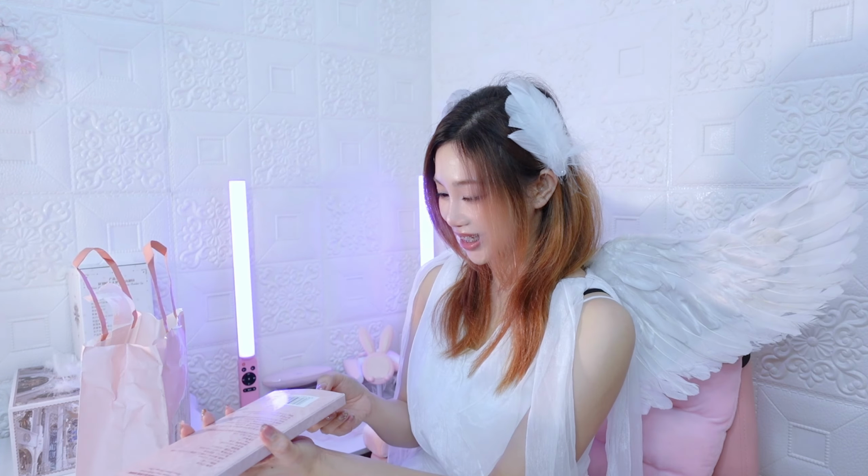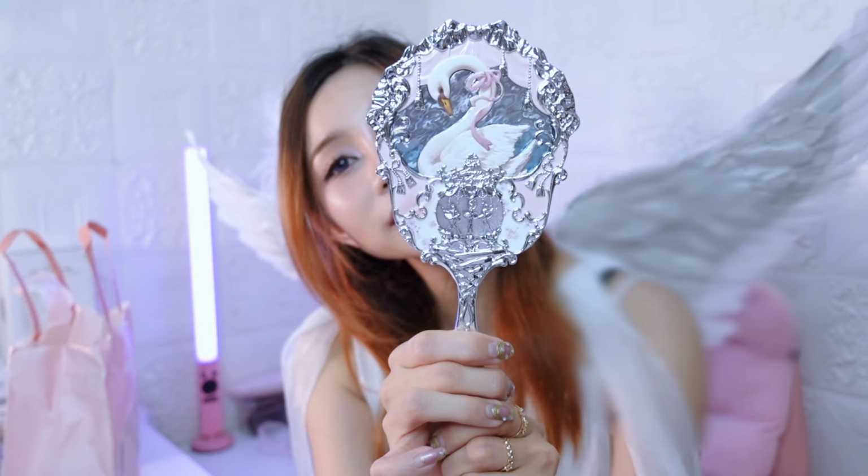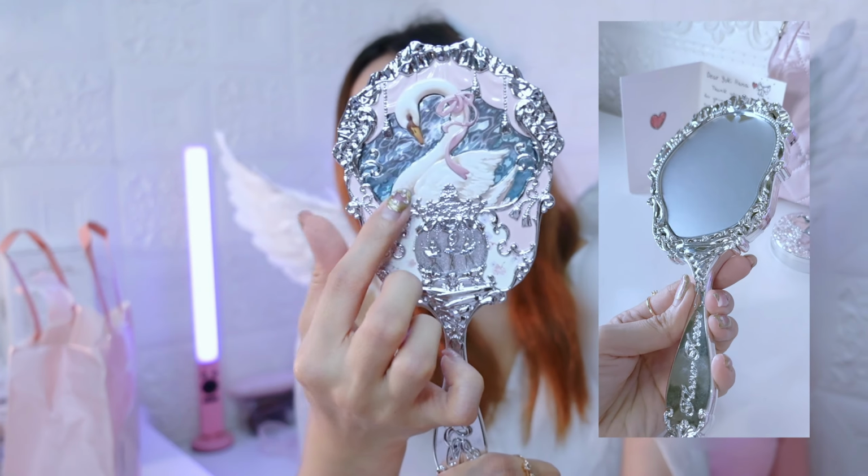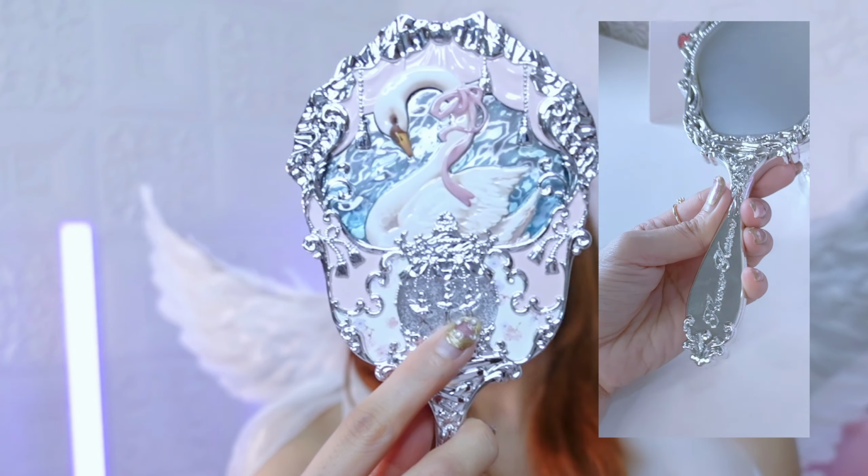It goes without saying that I chose a creamy pink. Look at the design! So gorgeous! It has ballet elements engraved, a beautiful swan, and the ballerinas. So pretty, I love it.